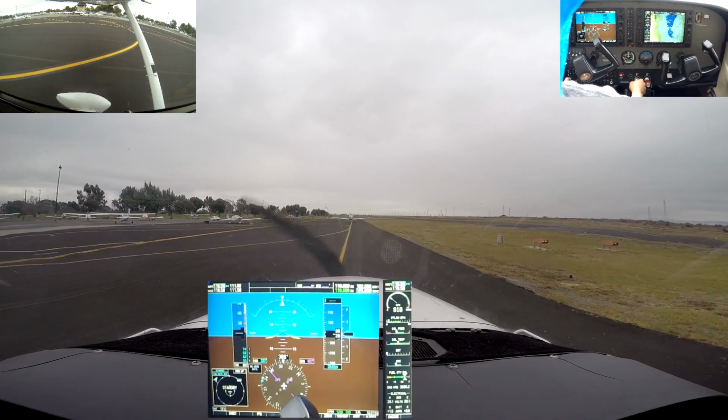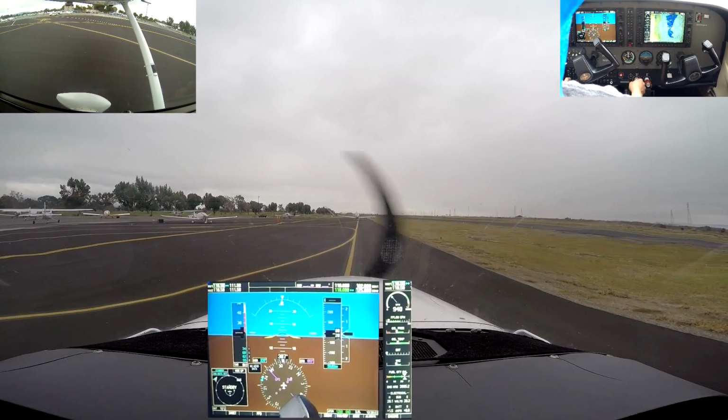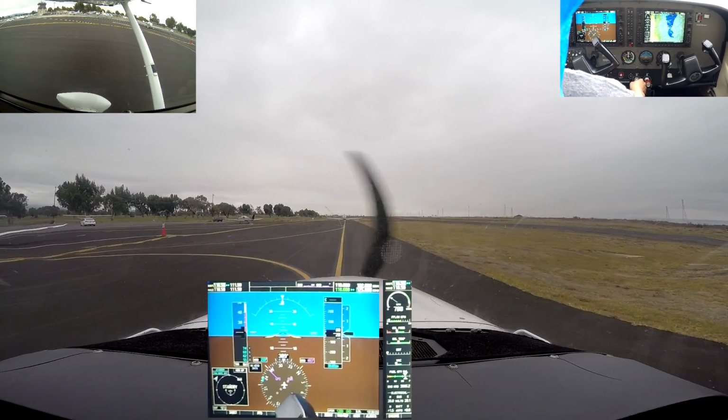Tower's getting a little taxed today. I don't think they expect nearly as much traffic. I didn't. Yeah, I thought everybody's going to be staying home today.